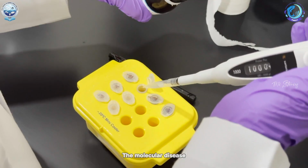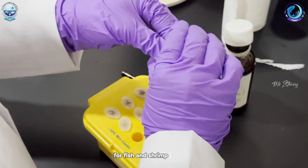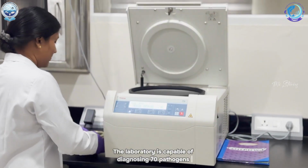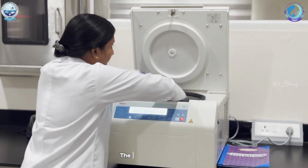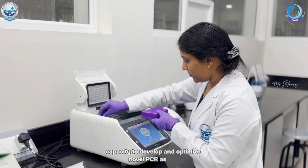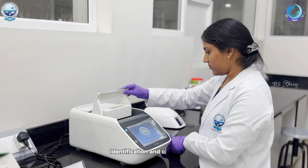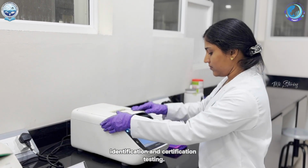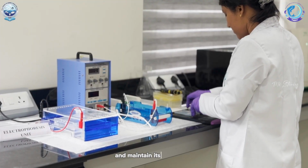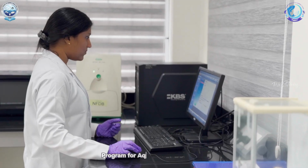The Molecular Disease Diagnostic Facility offers PCR-based diagnosis for fish and shrimp diseases. The laboratory is capable of diagnosing 70 pathogens of aquaculture importance. The laboratory has the capacity to develop and optimize novel PCR assays for specific applications including emerging pathogen identification and certification testing. The laboratory holds its reference capabilities and maintains its position as a recognized center with the National Surveillance Program for Aquatic Animal Disease.